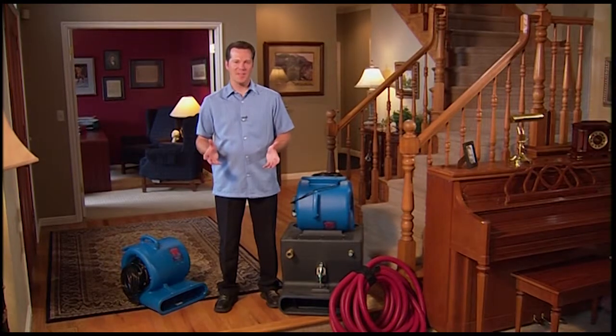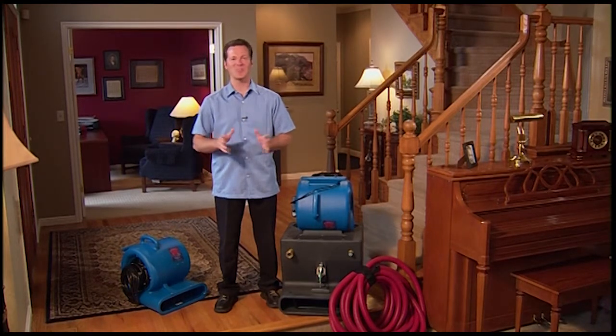We're so enthusiastic about our TESS equipment and direct heat drying because it's a better and faster way to dry. If we could choose any system to dry our own homes, this is the one we'd use. We were pleasantly surprised that TESS was able to dry everything out so quickly. We were able to save a lot of money from not having to replace everything down here, and we were able to quickly resume our use of our new basement.